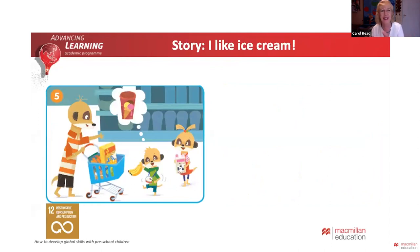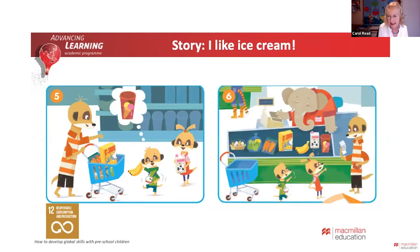Eggs, apples, carrots, cereal, bananas. Yes, very good, Dylan. Put the bananas in the trolley. Eggs, apples, carrots, cereal, bananas, milk. Yes, very good, Mimi. Put the milk in the trolley. And ice cream? No, Dylan, ice cream isn't on the list. Oh, I like ice cream.